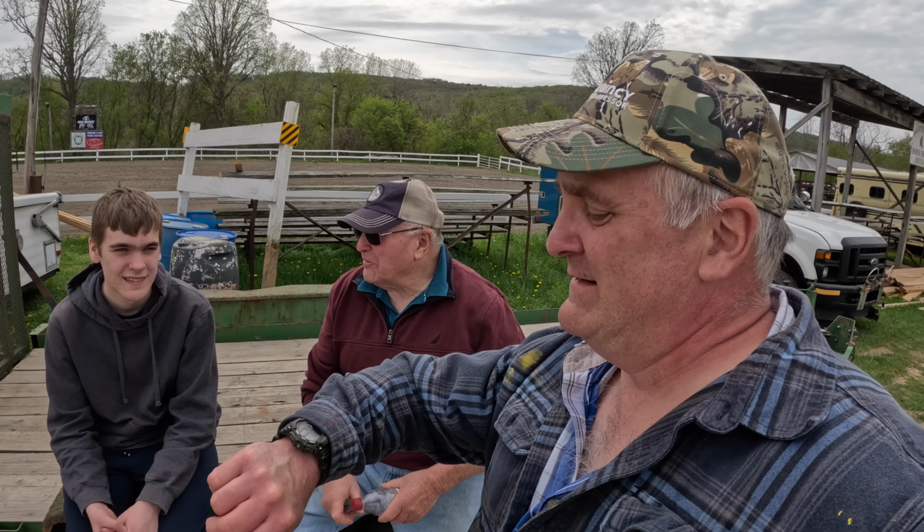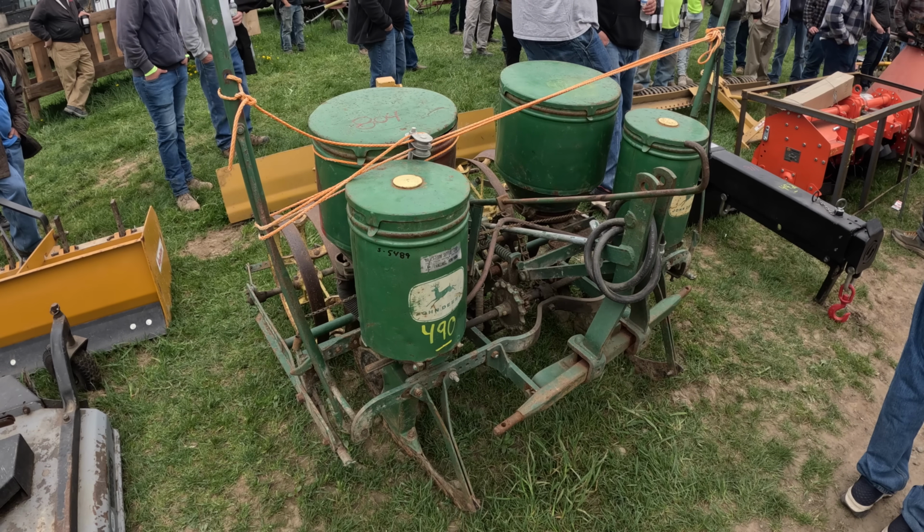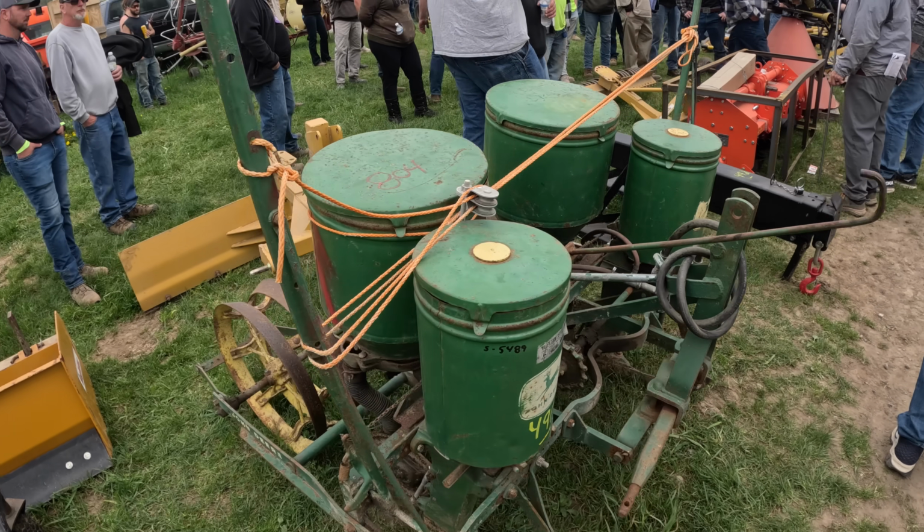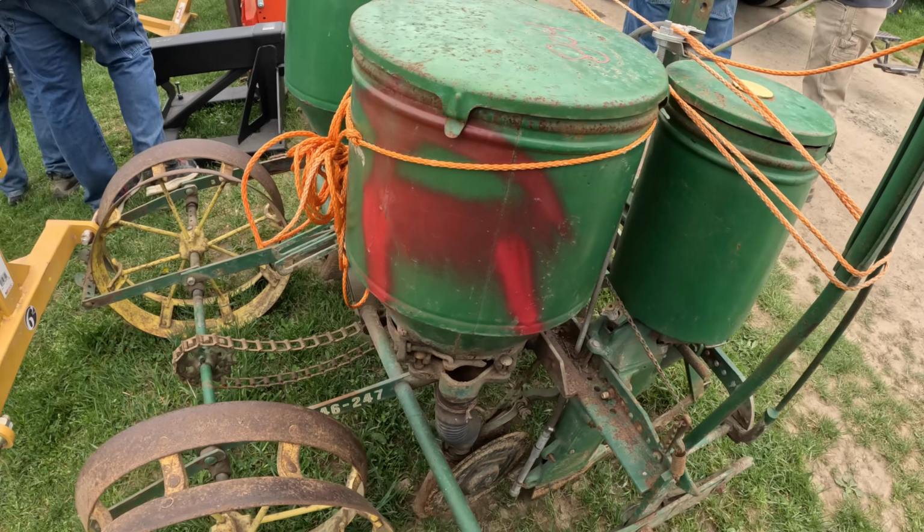No? It's 3 o'clock. Here's a cool old John Deere 2-row planter. I don't know what it went for. It's in pretty good shape considering. Sold 1,700 right here in the red hat. Later number.